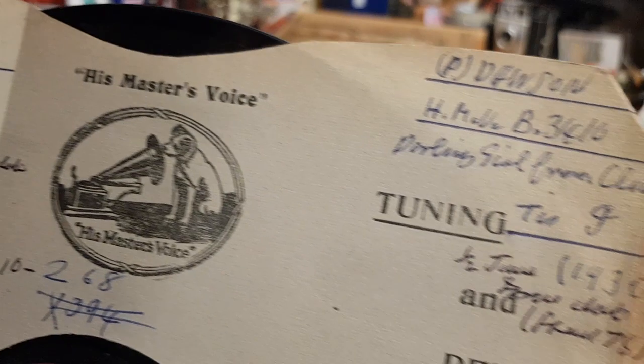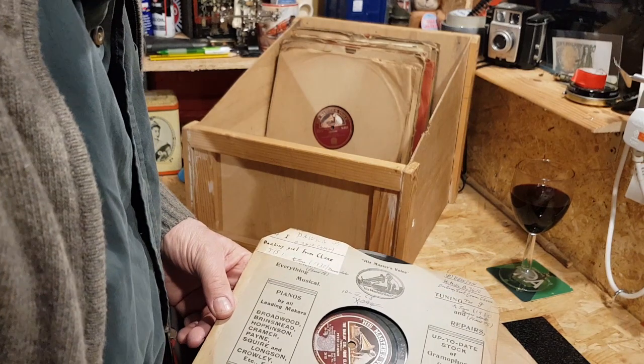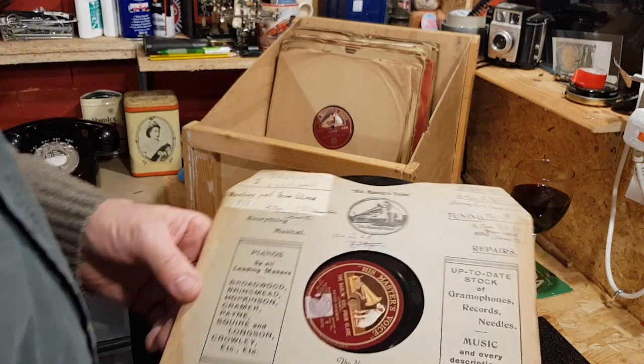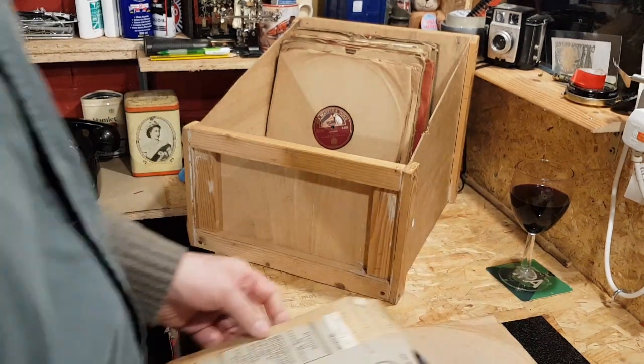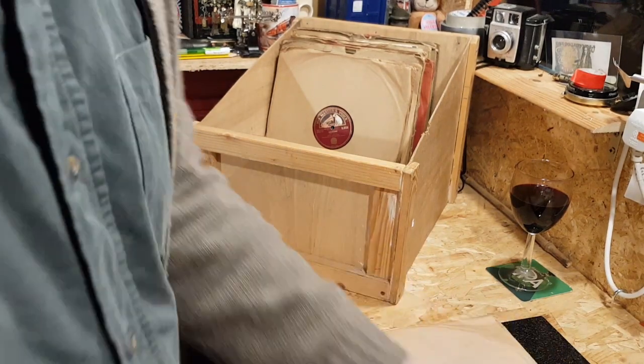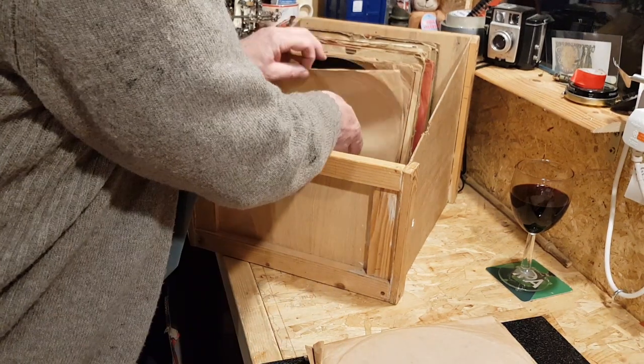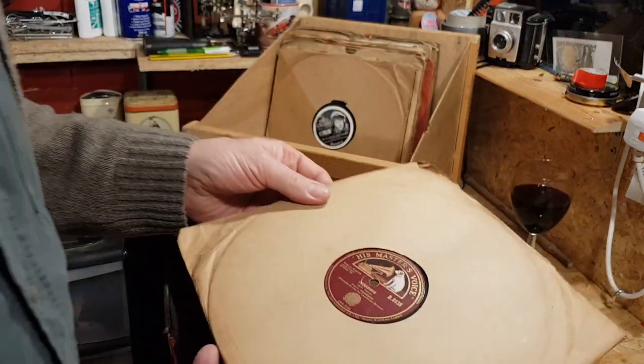Let's have a look. He's written a lot of stuff, both sides. Wow. There's a baritone. It's not normally what I like, but I'm going to keep it. I'm going to put it on the listen to. Right, another HMV. Oh, what's this?